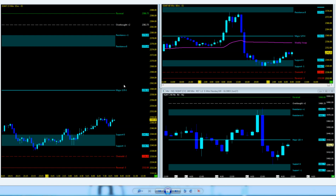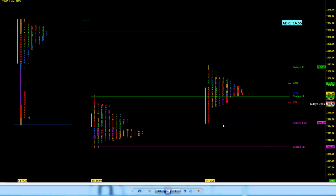Downside 23.36, 23.12, 22.96. And we'll take a look here in the charts, as we saw on the ES, getting down to a low around here, 23.45 today. So just a smidgen below that 23.36. We were looking downside to the Globex low, never coming down there.